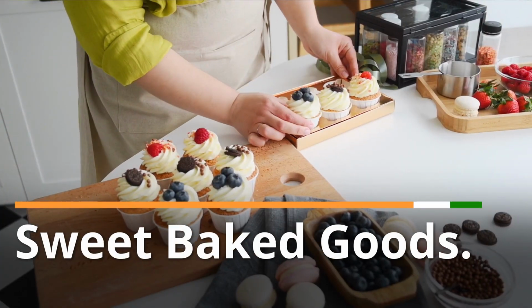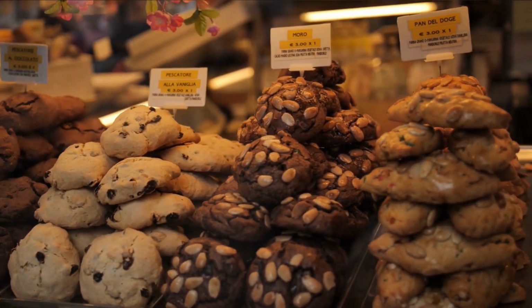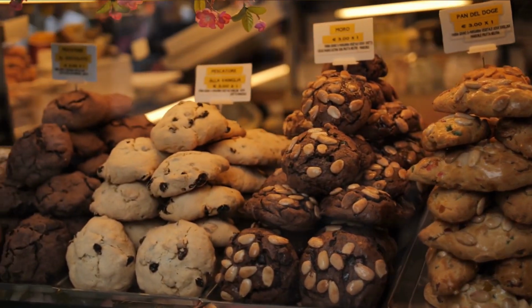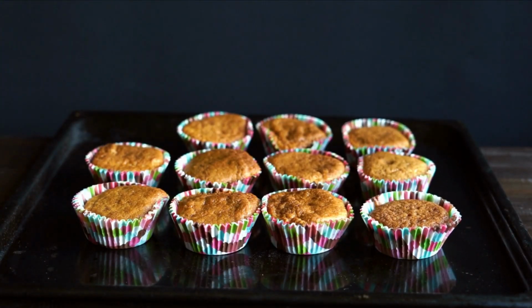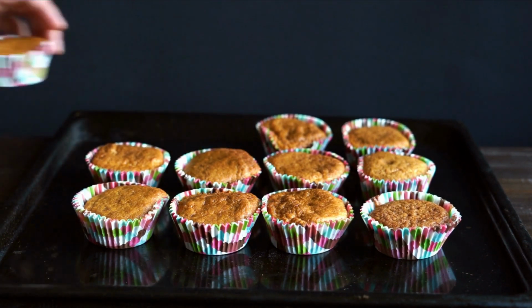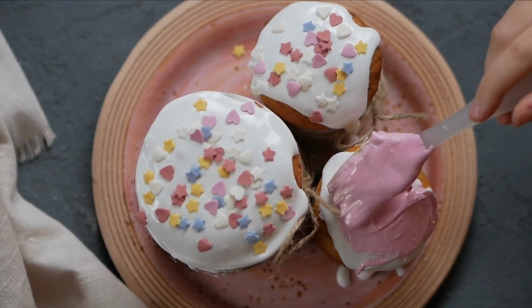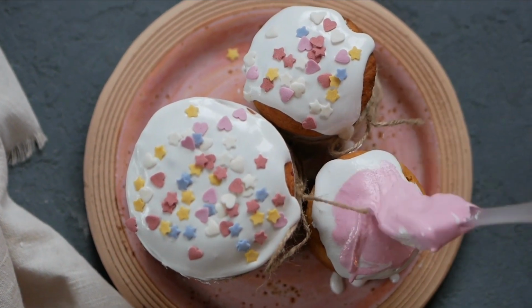Sweet baked goods. The sweeter the baked goods, the more likely it is that it will include saturated fat, which is detrimental to prostate health. Saturated fats are used in baked goods to help bind ingredients together and give them a smooth, completed texture. Baked products include saturated fats, which, like all saturated fats, can aggravate the symptoms of prostate illness.